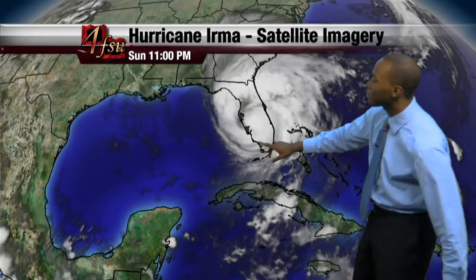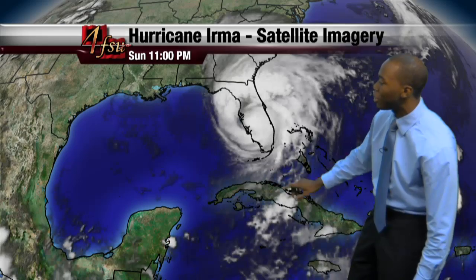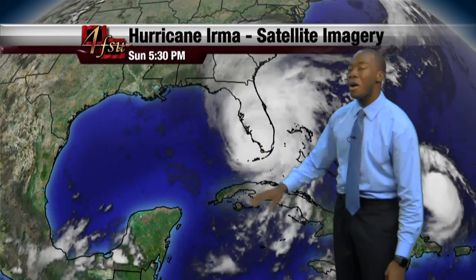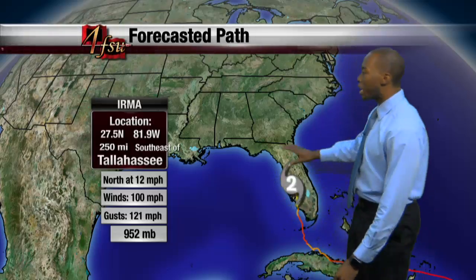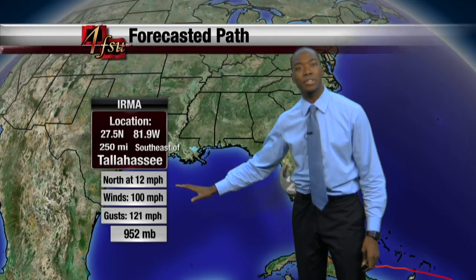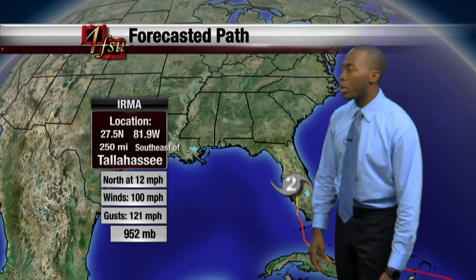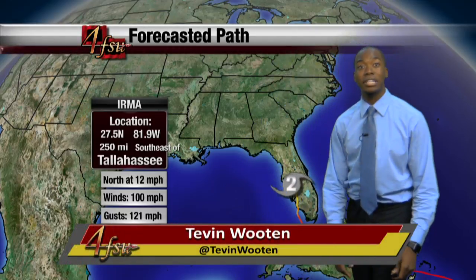Irma, 750 miles wide, stretching from Atlanta, Georgia, all the way down to, yes, still some rainfall in parts of Cuba. But right now, that eye wall is actually over land in central Florida. Currently a Category 2 storm. The storm is 250 miles southeast of Tallahassee, moving north at 12 miles an hour. Winds are right now at 100 miles an hour with some gusts up to 121 miles an hour. So we will certainly continue watching this.